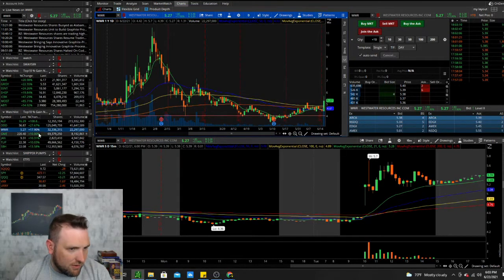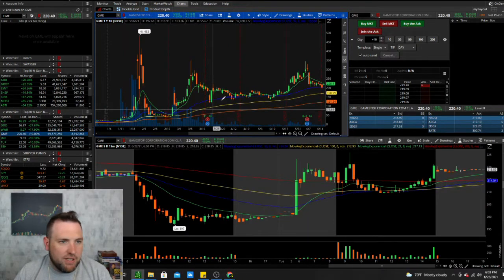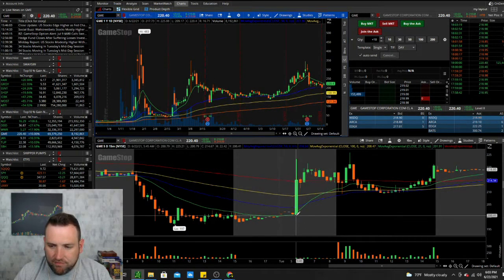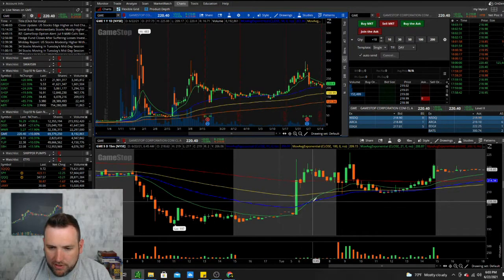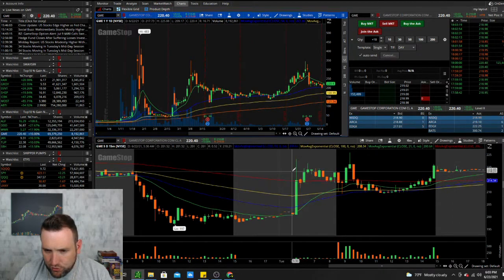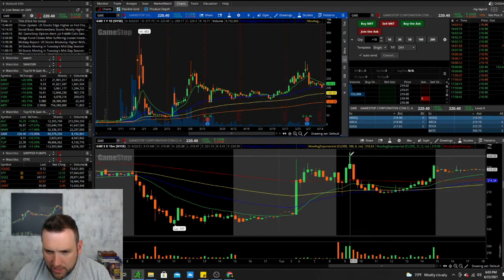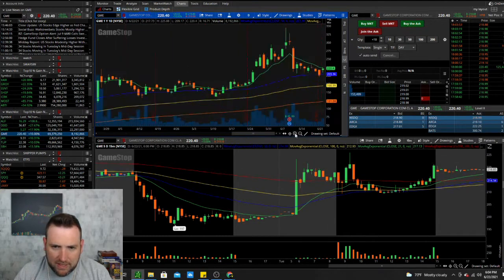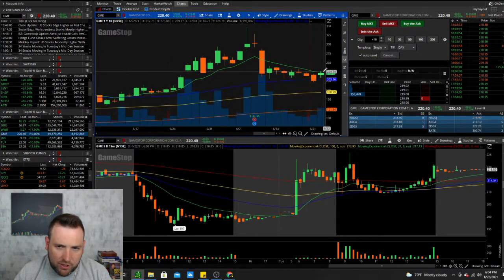Then we got GME, of course, GameStop. It's a little bit of meme stock action. Got bought up in pre-market, but it couldn't make a crossover. You can see it didn't cross over until after hours. It had that shoot up, consolidated sideways, tried to push up again. Was pushed all the way back down to the bottom of the EMAs, and then right before power hour pushed up once again. But on the daily chart, it couldn't break over that 20-day moving average.